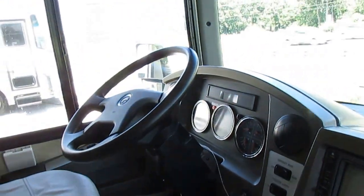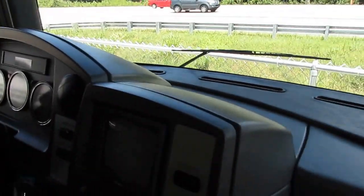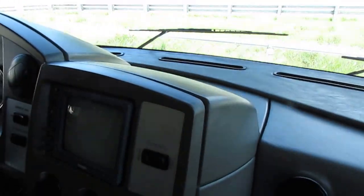Heated power mirrors. I mean, this is a good looking rig. You've got a privacy curtain that goes all the way around so you don't lose any cab space. Factory CD stereo, Sirius equipped. Got leather Flexsteel chairs that swivel for party seating. Got Destination embroidered on them.